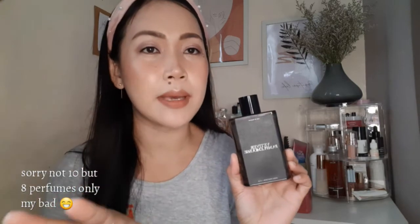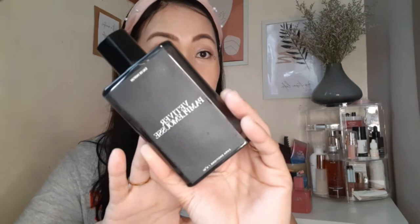So if you don't know yet, Zara and Malone had a collaboration, I think around 2019, and they created, I think, around maybe 10 pieces. If I'm wrong, I'm just gonna put it around here on how many pieces of perfume they created for this collab. And then yes, I chose this beautiful Vetiver Pamplemousse perfume to try out. I don't have the rest of the collection, but I only have this one, as I just said.